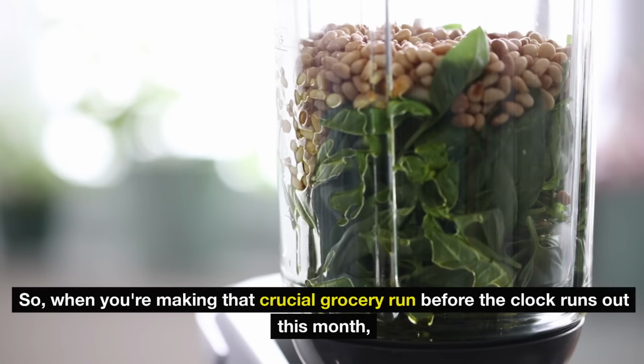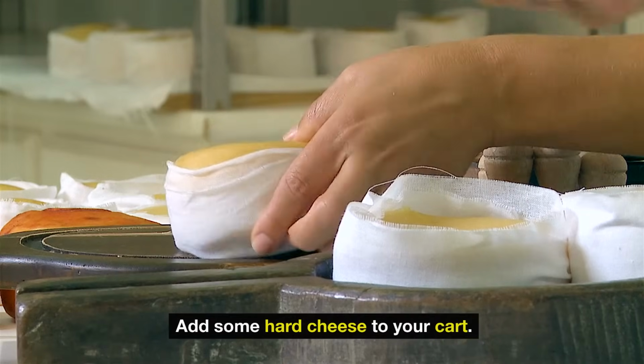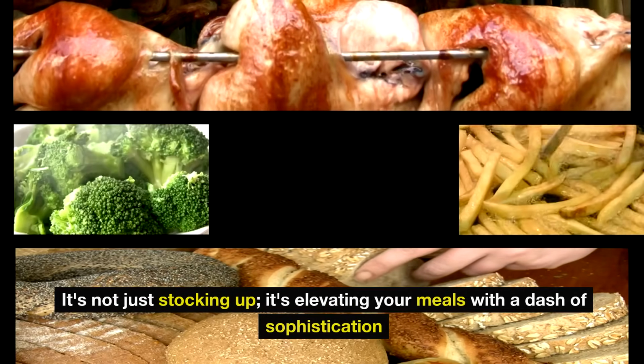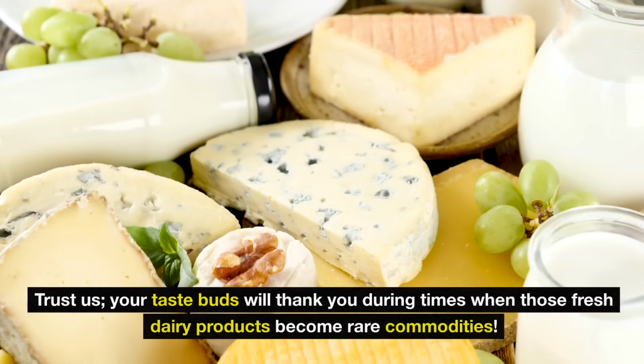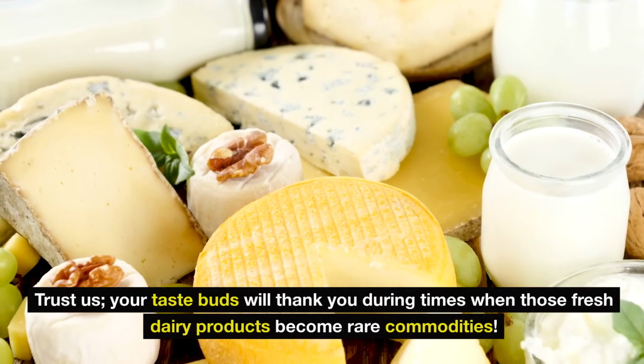So when you're making that crucial grocery run before the clock runs out this month, add some hard cheese to your cart. It's not just stocking up. It's elevating your meals with a dash of sophistication and ensuring those comforting flavors linger in your kitchen no matter what the future holds. Trust us. Your taste buds will thank you during times when fresh dairy products become rare commodities.